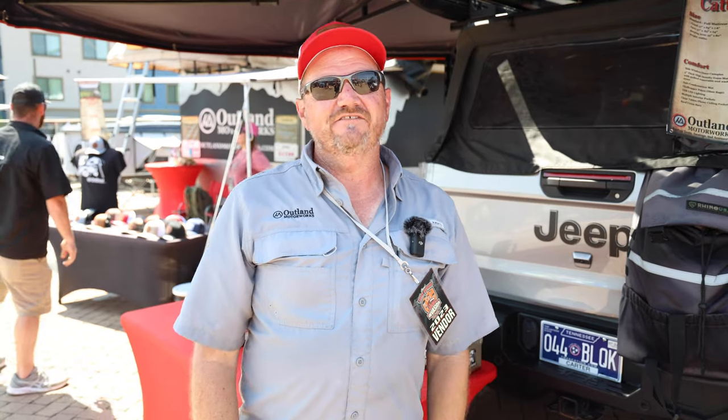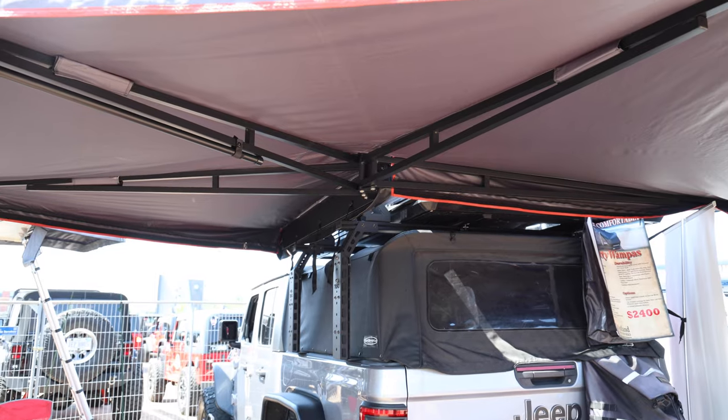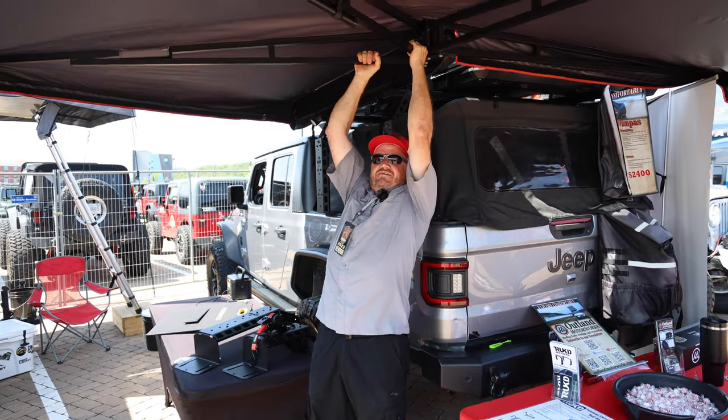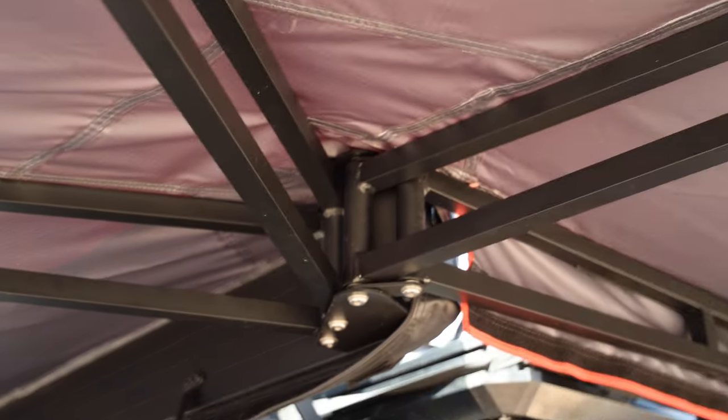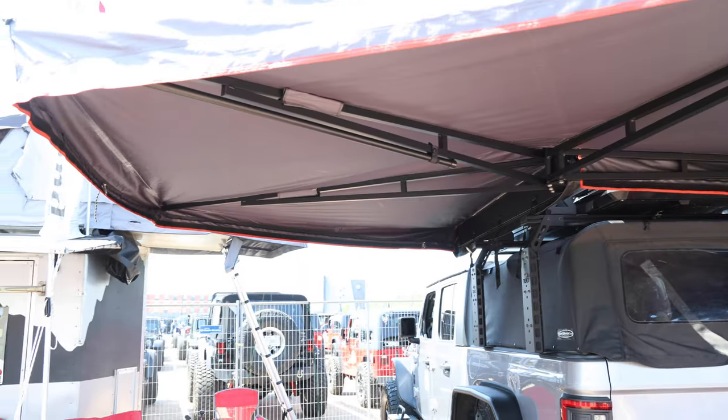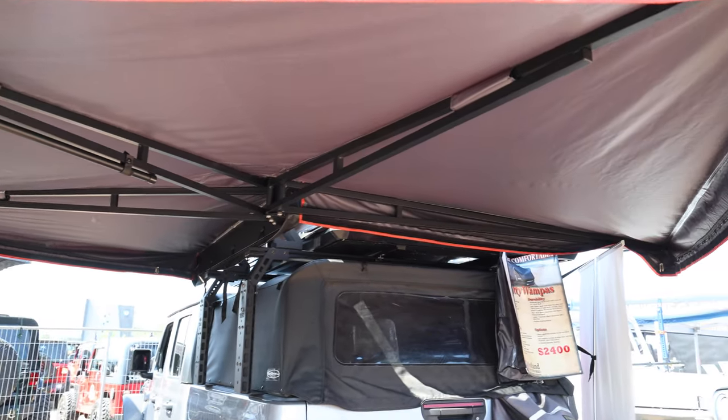So for our 270 awnings, which we're releasing this year, we call them our wraparound porches because they wrap around your vehicle. So instead of, like most others, being made out of a single tube of extruded aluminum, we made it an A-frame, just like your house is, out of aluminum tubing to make it a lot sturdier and stronger so it doesn't blow away in the wind. But if the weather does get nasty, we include the poles and some tie-down straps so it won't go anywhere.